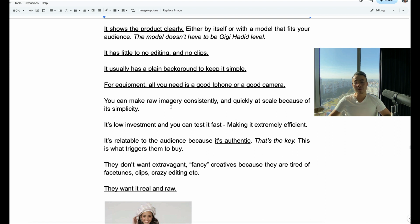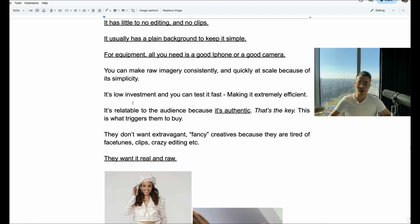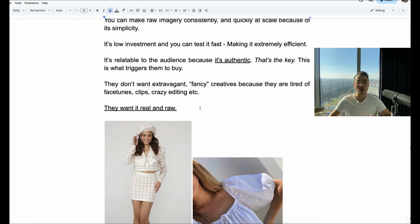And you can make raw imagery consistently and quickly at scale because of its simplicity. It's low investment and you can test it fast, making it extremely efficient. It's relatable to the audience because it's authentic. That's the key. This is what triggers them to buy. They don't want extravagant, fancy creatives because they are tired of Facetunes, clips, crazy editing, etc. They want it real and raw.